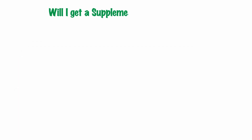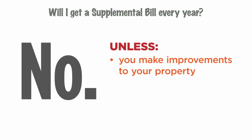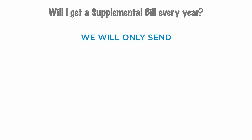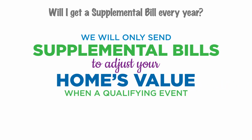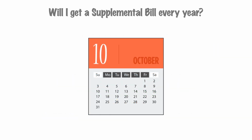Will I get a supplemental tax bill every year? No, unless you make improvements to your property or unless you add or remove someone from the title. We will only send supplemental bills to adjust your home's value when a qualifying event triggers a reassessment of your property. From now on, you'll only get an annual tax bill every October.